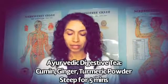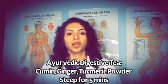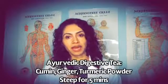Lastly, if you need an Ayurvedic remedy, this is a really good recipe. Boil some water, add a pinch of cumin powder, dried ginger powder, and turmeric. Let it steep for 5 minutes and then sip that. That should really help ease the bloating and help ease any digestive discomfort.